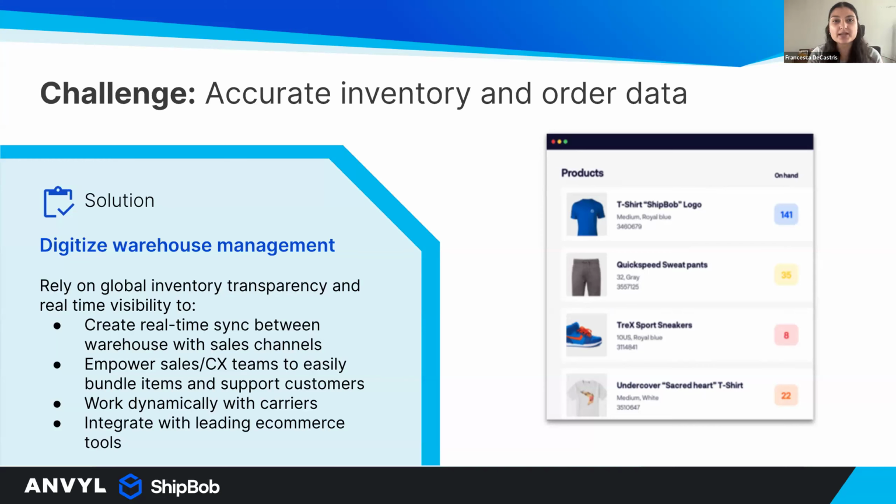Like ShipBob has inventory reorder point alerts. You set it to a certain number and it says, hey, if this SKU gets down to this amount, please alert me so I can reorder that with my supplier, which kind of feeds into Anvyl as well as getting the inventory back to ShipBob. So there's a lot of ways you can optimize it by just using a warehouse management system that's very tech first and does a lot of this stuff for you. There's a lot of automation, or we're sending alerts to you on your warehouse management system account. If there's something going on, you're never in the dark.